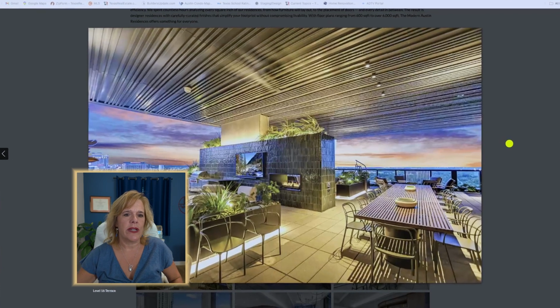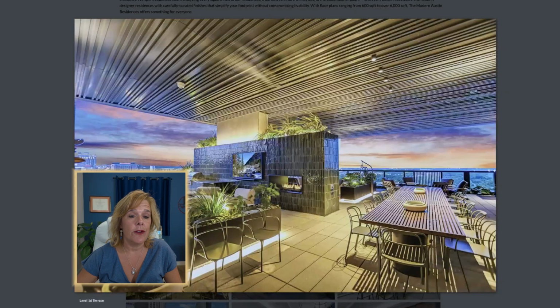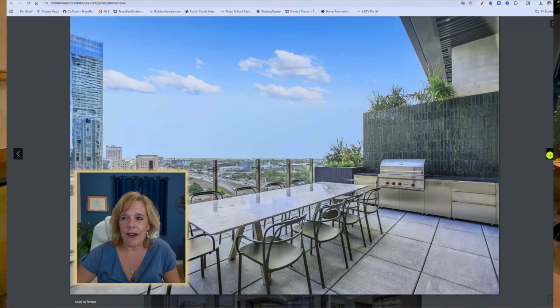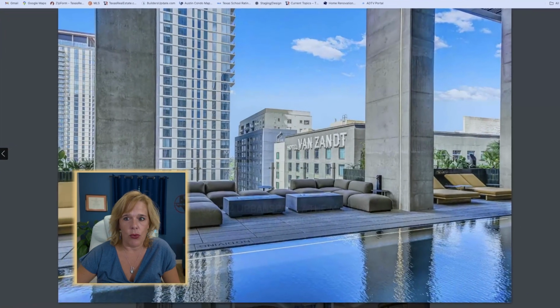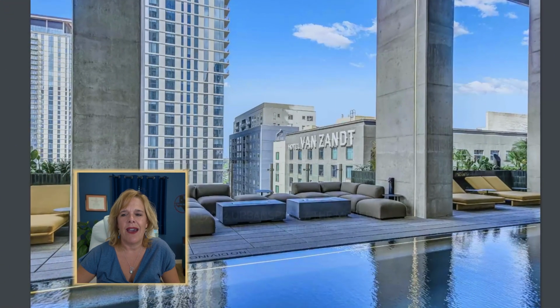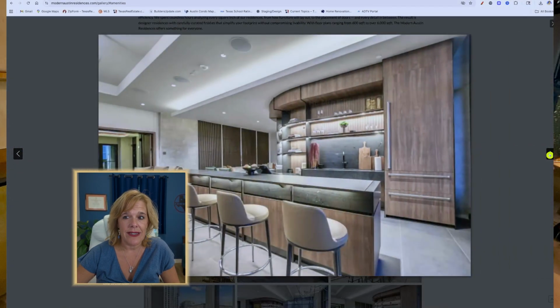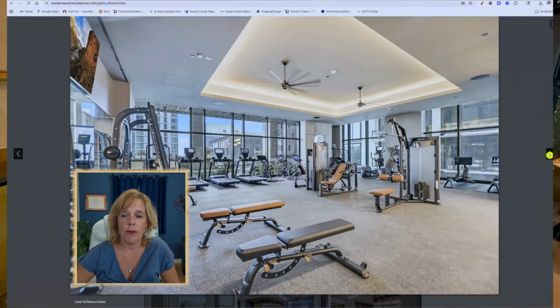But look at this picture here and you can see what is included in all the HOA fees. So what they have here, a resort style pool with all these downtown views. They have a residence lounge, co-working spaces, 24/7 concierge, valet, secure parking.